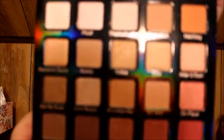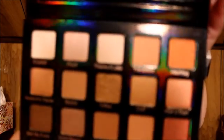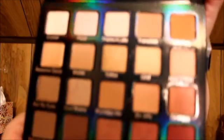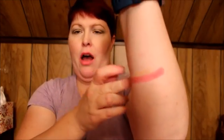But look at these beautiful colors, everybody. Aren't they pretty? Oh my goodness. Oh, I'm still digging that rainbow color. I think I'm going to love Cranberry Splash and Wine and Dine. These last two right down here. Let me swatch them for you. Wine and Dine. Oh my goodness. Look at that.